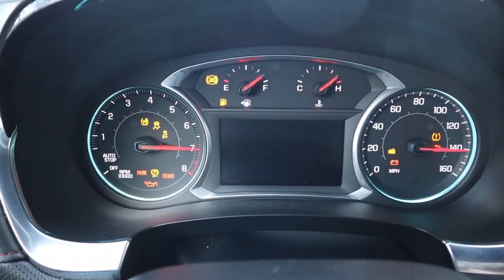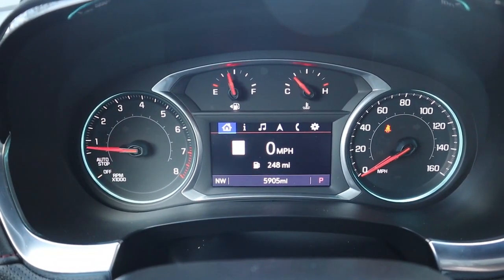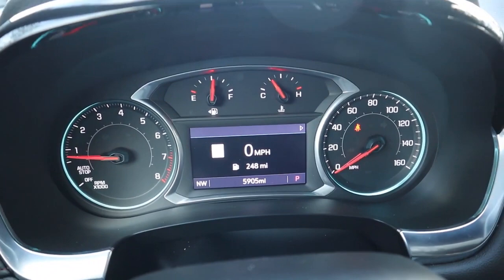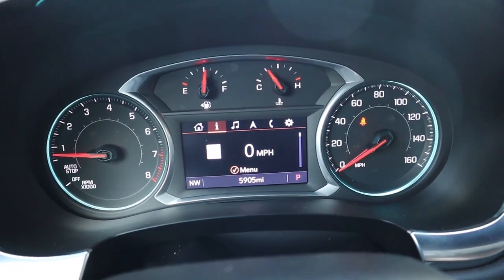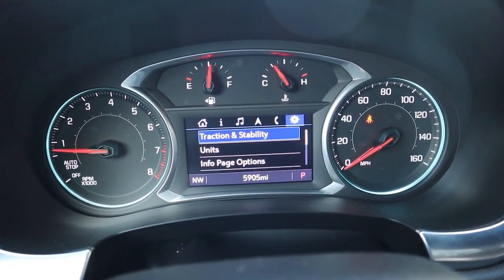Speaking of instrument cluster, on this RS trim you'll find the upgraded 4.2-inch display, which honestly feels a little small for a vehicle of this size. I can't even imagine the 3.5-inch display that comes on the standard LS and LT cloth trims. Luckily, you can upgrade for the 8-inch screen if you get the Premier and High Country trim levels. 8 inches is right around middle of the pack.